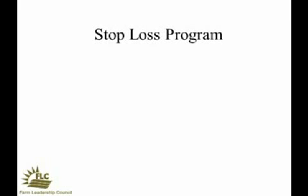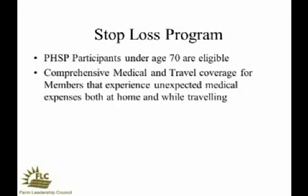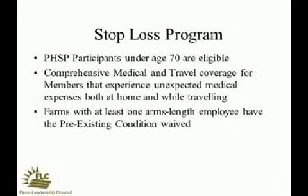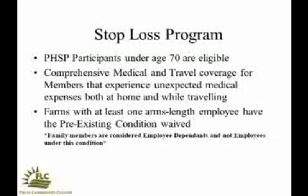Stop Loss Program. This program can be available to private health services plan participants if the employer so chooses. PHSP participants under age 70 are eligible. The Stop Loss Program is a comprehensive medical and travel insurance coverage for members that experience unexpected medical expenses both at home and while traveling globally. Farms with groups of 2 or more participants with at least one arm's length employee have their pre-existing condition waived. Understand that family members are considered employee dependents and not employees under this condition.